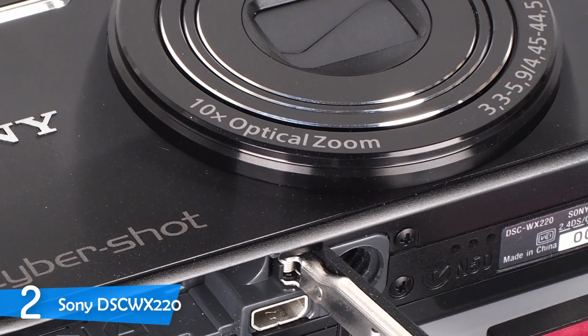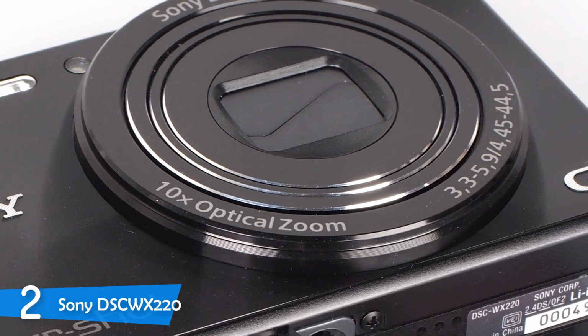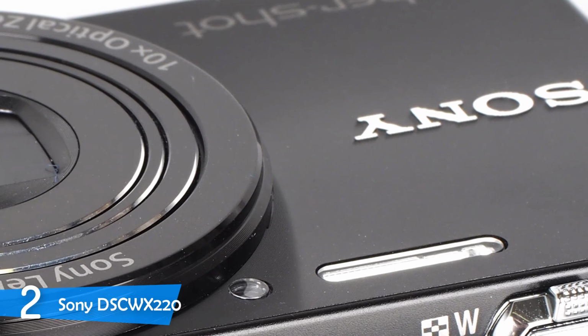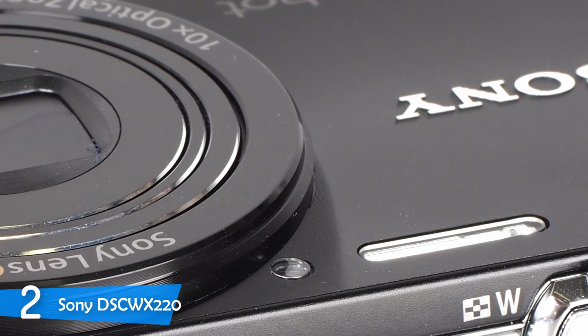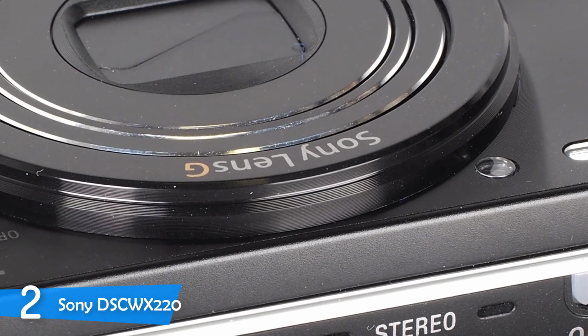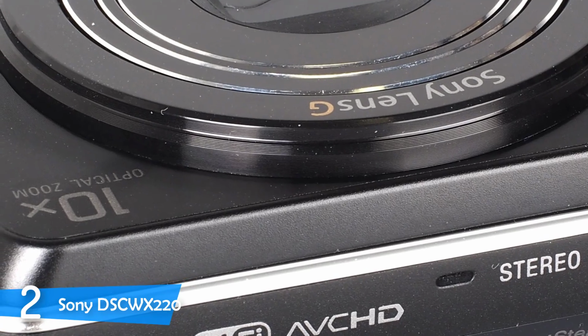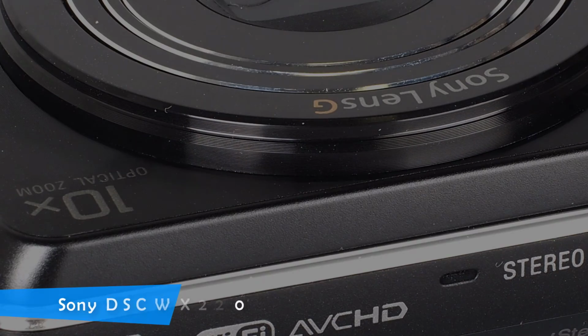Some people think that the fact that this camera is small may not provide you with good quality, but the Sony DSC WX 220 does an amazing job for its category, with good detail, vibrant colours and low noise levels. If you need a camera to be compact while also not losing performance, then the Sony DSC WX 220 is the camera that you should check out.